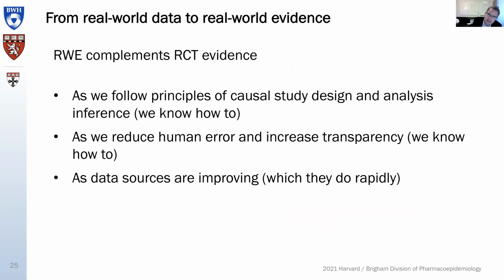But in the end, what we all aim together to do is we want to turn real-world data into real-world evidence that lends itself to causal conclusions. And in that effort, real-world evidence complements RCT evidence. This is not either or. This is always, we want to have both. They complement each other. And the three conclusions that I have here is that as we follow the principles of causal study design and analysis and inference, we will get closer to this goal.